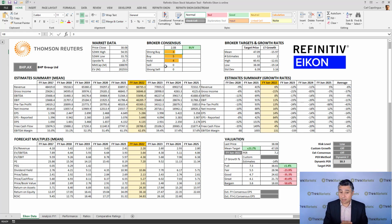We've got 3 at strong buy. That's impressive. 5 at buy, 4 at hold. No sells, no strong sells. That's quite interesting, given how much it's fallen over the last couple of months. So no sells. Well, somebody's selling, and maybe that does shed a little light on some of these broker recommendations. You do have to take them with a pinch of salt sometimes. They are very much buy-side oriented.